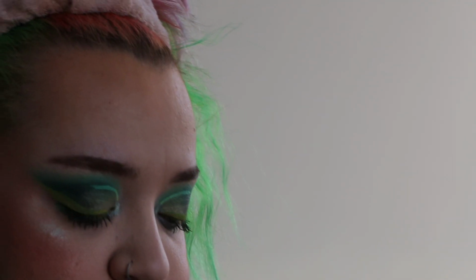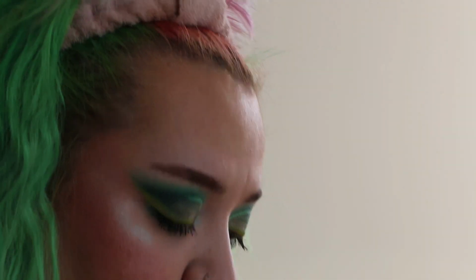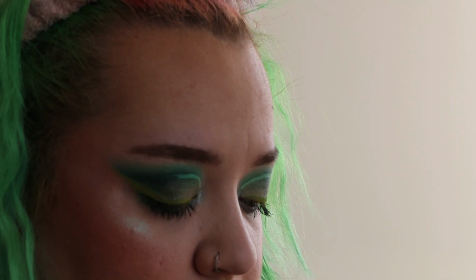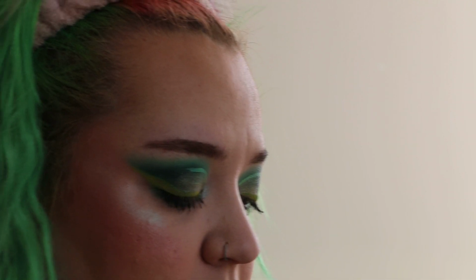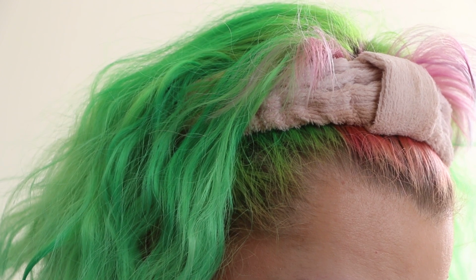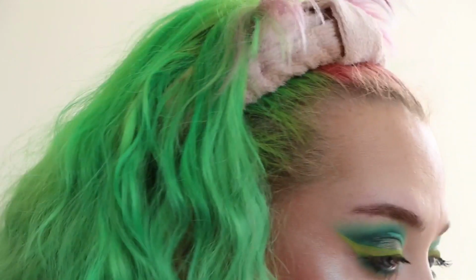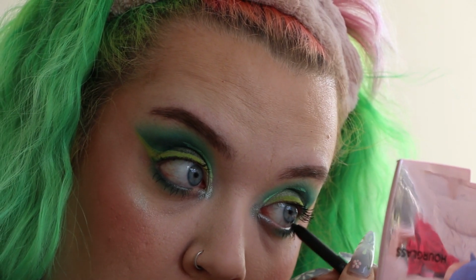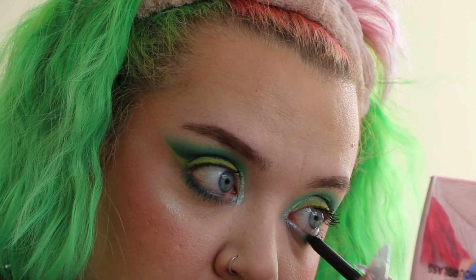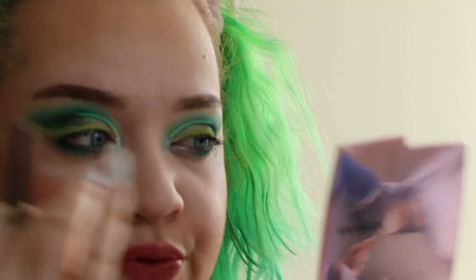Right, I'm going to take the Linda Hallberg. This is one of their, what do they call them? Doesn't say. This is Zanaya, which is a really deep, foresty green creamy liner. I'm just going to put this in the waterline. God, that shade is gorgeous. And this is a metallic shade as well. Just really adds some va-va-voom.